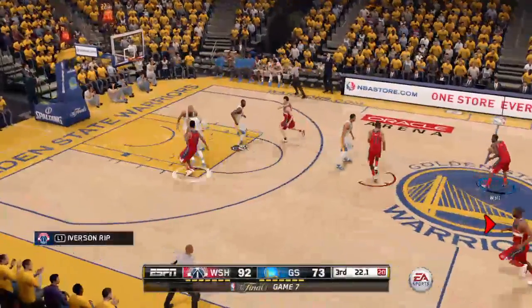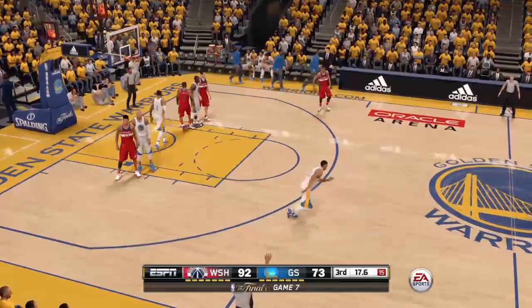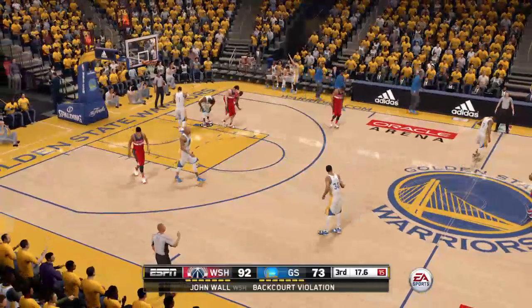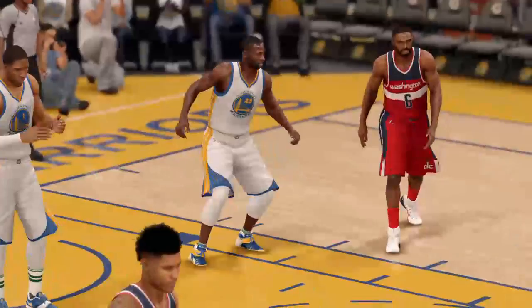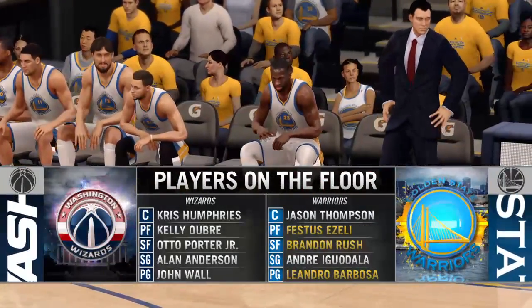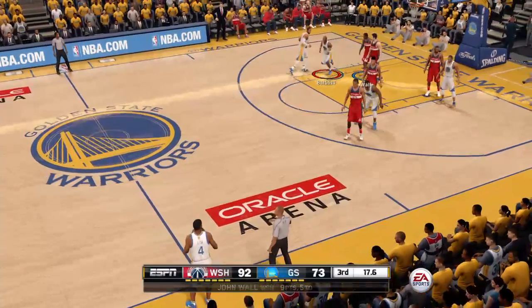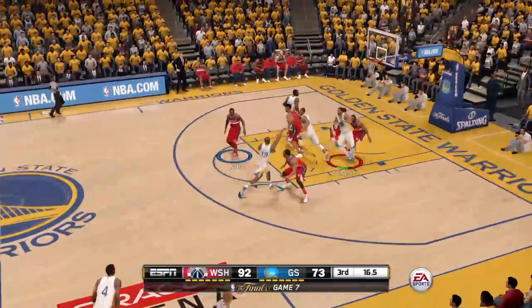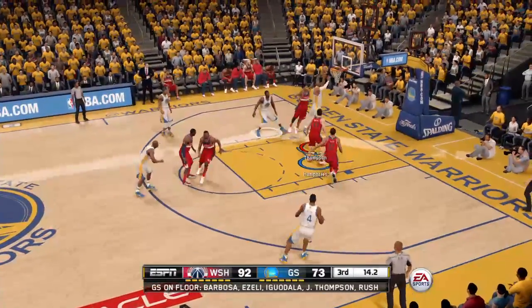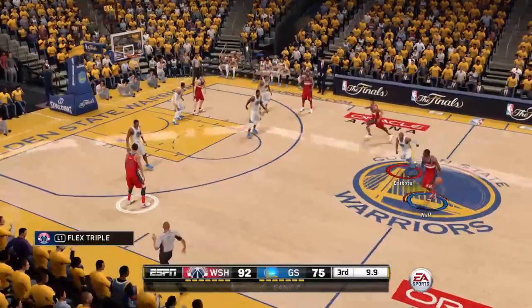Hey, you're not a one-man team. You've got to spread the ball around so that you can get better shots than that. A coach cannot stand for those type of shots. Golden State's making a few subs here. Thompson to the basket. Leandro Barbosa with a nice dish. The assist from number 19, Leandro Barbosa.